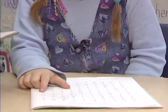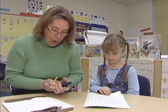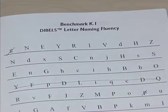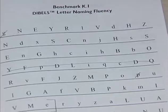The student is allowed 1 minute to produce as many letter names as he or she can, and the score is the number of letters named correctly in 1 minute. Letter naming fluency is typically administered throughout the kindergarten year and at the beginning of first grade.